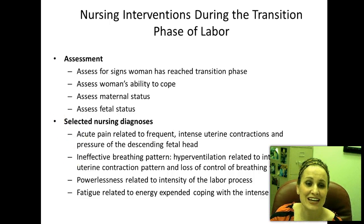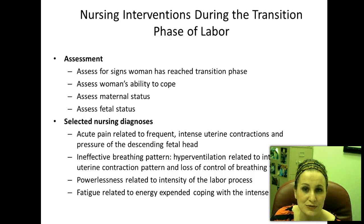Okay, so nursing diagnosis, we're going to go back to pain. Pain related to frequent and intense uterine contractions, pressure of the descending fetal head. This is where they start feeling a lot of pressure. It might be that she wants to push. She feels like she's just got all this pressure, or that she needs to go to the bathroom. That is saying that that baby is almost right there. And so this is exciting.